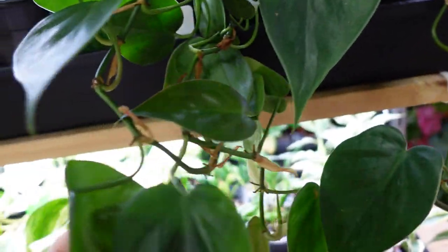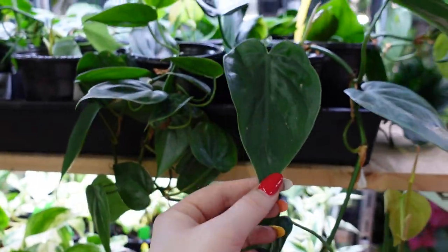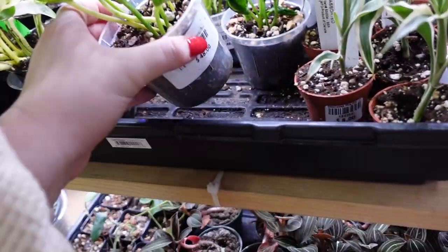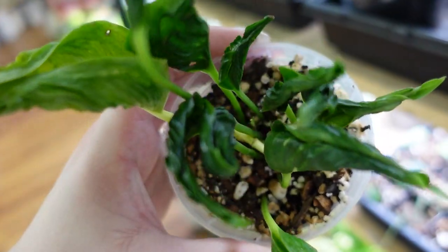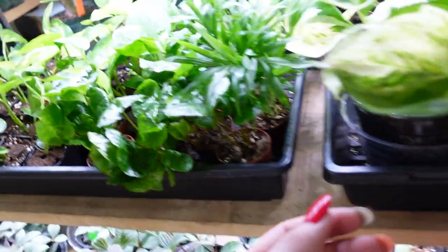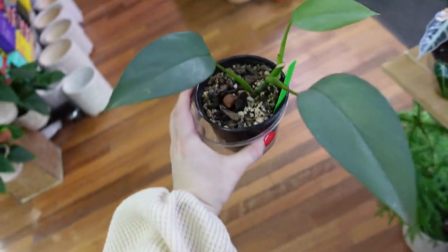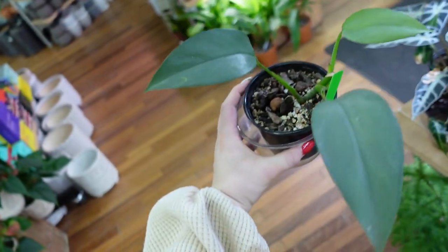So here we have some Philodendron heteraceum. Super cute. These are $18. We have some Pothos Shangri-La, which is so fun. Man, who loves Pothos? Some Golden Pothos. Then we have some, I think, Silver Sword. Super beautiful. These ones are $168.